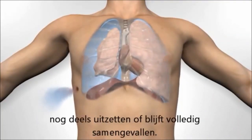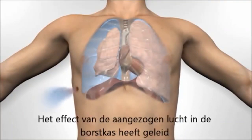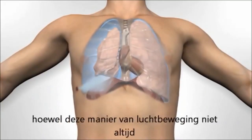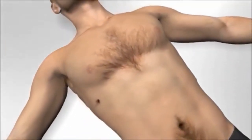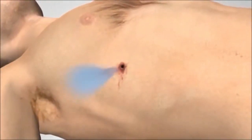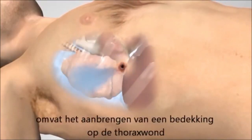With inspiration, the rib cage will expand and the diaphragm flattens, but the negative pressure may now pull air into the chest cavity through the hole in the chest wall. Depending on the size of the wound, the affected lung may partially expand or may remain completely collapsed. The effect of air being drawn in through the hole in the chest has led to the term sucking chest wound, though this movement of air may not always be obvious.